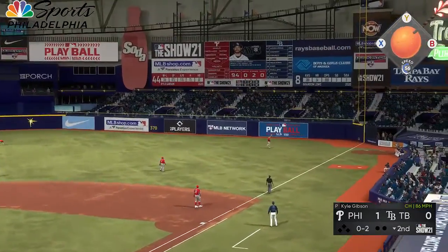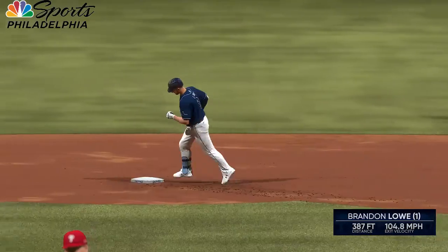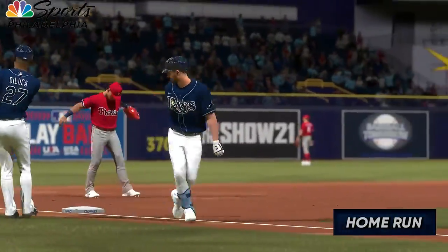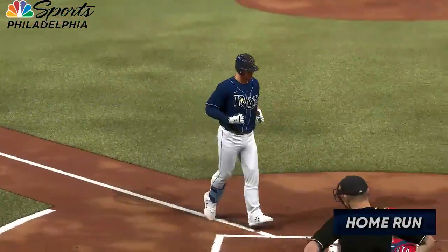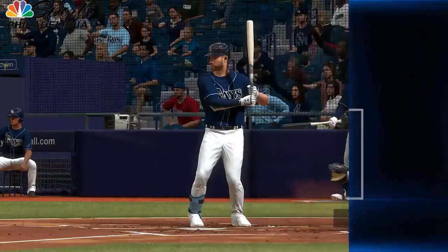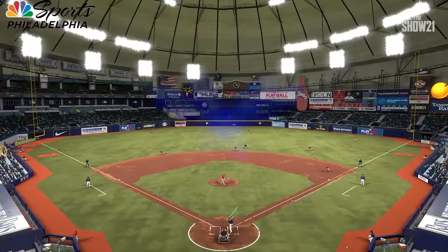Swing, and oh my, hit him with the high, and that one is gone. A solo shot down the line in right, and with it, the Rays have drawn even at 1 apiece. You don't see this very often off of this starting pitcher. This guy's not used to giving up some bombs, so I'm sure that'll be a wake-up call, and he'll start throwing some better pitches.